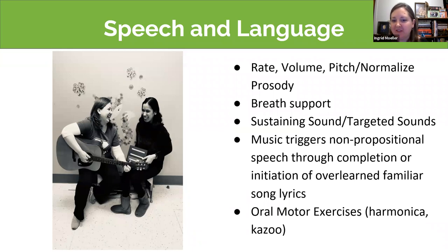So these are some of the different things that we might do. These are some of the goals that we might address in a speech and language goal.